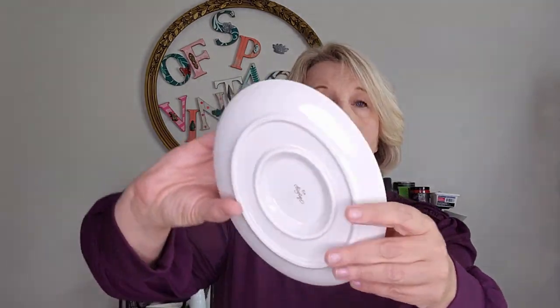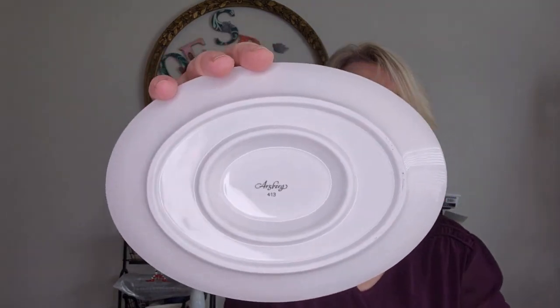Now this beautiful set is from Arzberg, and this is also German as well. You can see the pieces are all individually numbered on this one. But I love this kind of atomic retro blue and white. I think it still works today. You will see some knockoff pieces. There are other companies that have tried to mimic this pattern, but this is the original style. So again, a gravy bowl with the underplate attached. I also found a vegetable bowl.